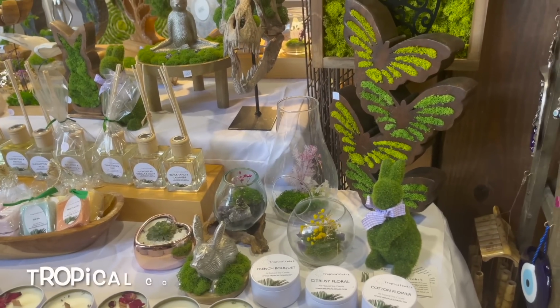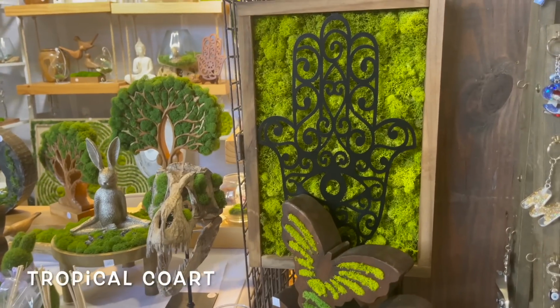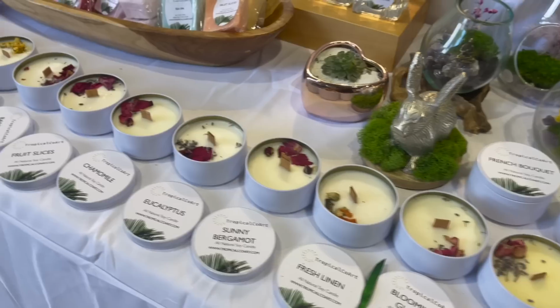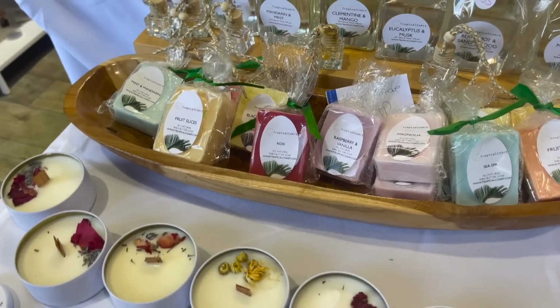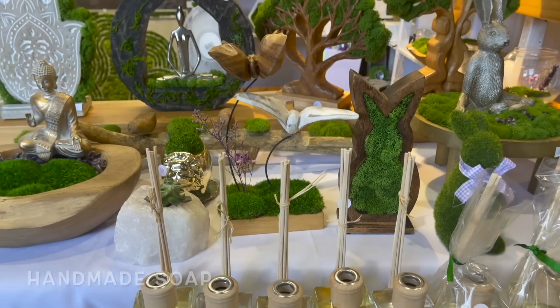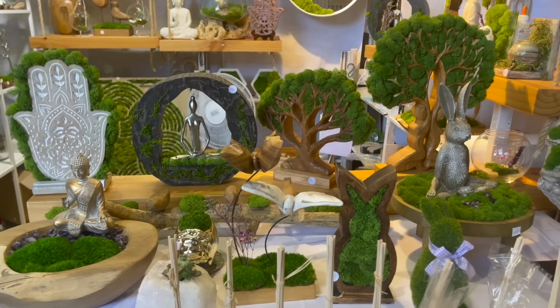This booth is called Tropical Co-Art, and they had a lot of artwork with moss, and they also had some candles, as well as homemade soaps and other types of fragrances.